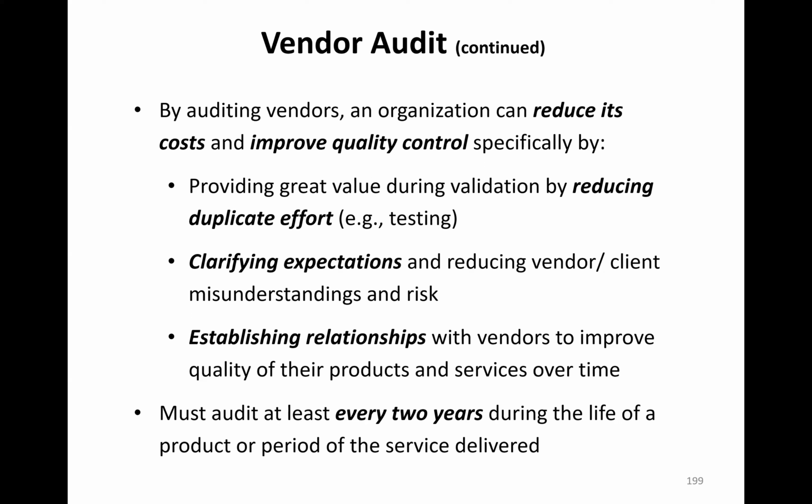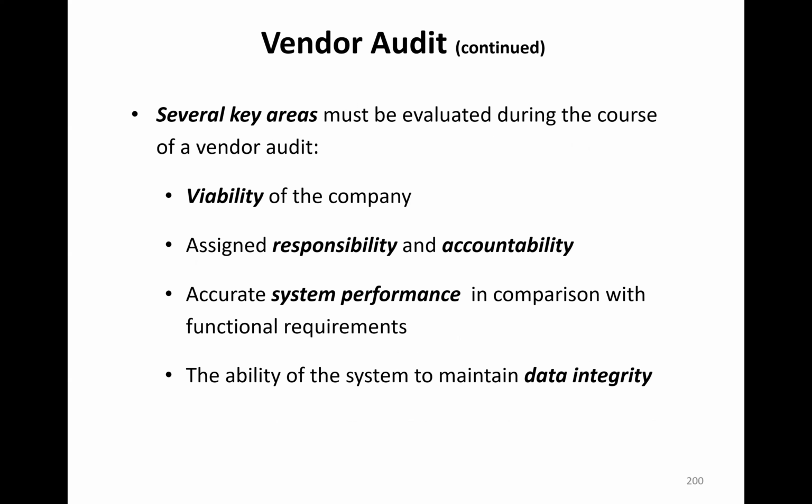Establish relationships. You want to be able to have a voice into the quality of the products and services they provide over time. And so in particular, you want a vendor that's in the life science industry. They have an investment there. Most of their clients are in that industry. Then you know they're going to have their ear to the ground for any FDA compliance requirements. Audit them at least every 2 years.